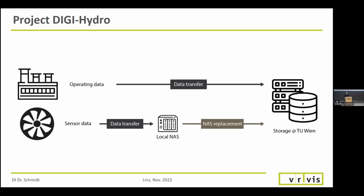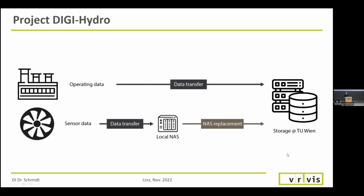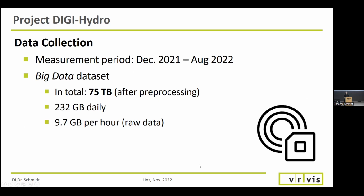And we thought, okay, that's really a nice project, let's do some analysis here. We measured from December 2021 to August 2022. The data was collected and stored at the TU Wien, because this data is very valuable, and it's not allowed to leave the TU Wien. And we measured, and at some point we already said, okay, this is going to be interesting. Then at some point in June, July, the TU asked us, can you do an overview of what we already have?